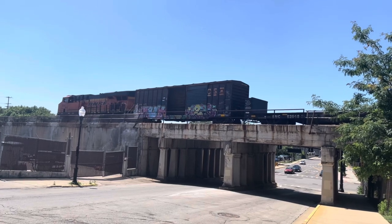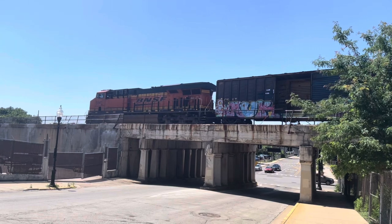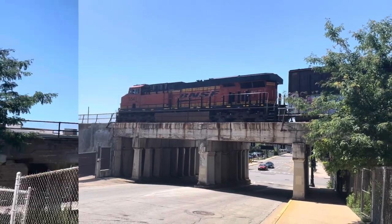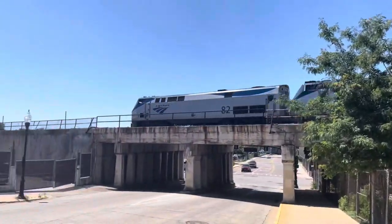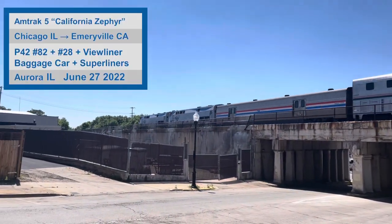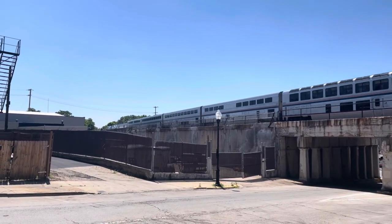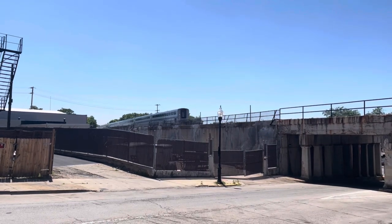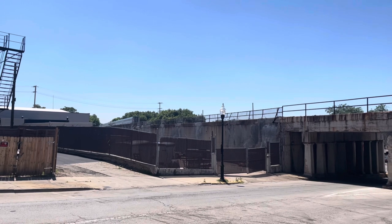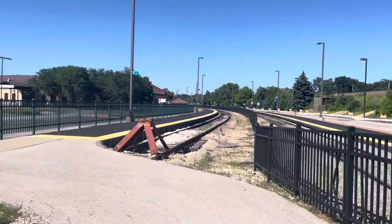I found a place to spot some freight trains as well as the California Zephyr, which passed through. I was waiting for the Southwest Chief as well, but unfortunately, the day that I was in Aurora was June 27th, which is when the terrible derailment happened on the Southwest Chief in Missouri. Our condolences to the families that lost people during that accident. Back at Aurora Station, the train to Chicago should be here in about 5 minutes.